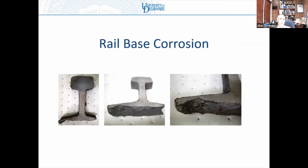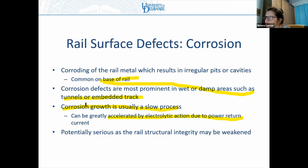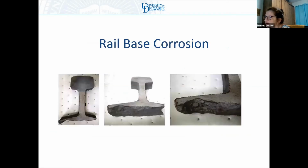So can I, again, have a question, please? Short question. What about the rust? Because I heard that rust can also protect the metal of the rail, or it's only due to corrosion.